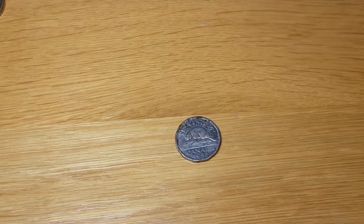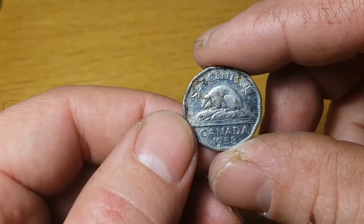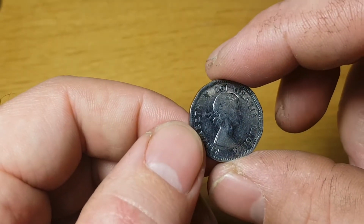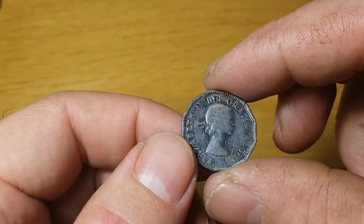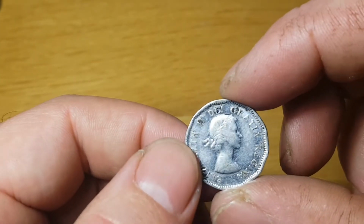They didn't have any finds, so we are on roll 18 now. And we do have a nice find here, a 1953. And of course there's many varieties with the 1953. As you can probably tell, this is a chrome finished one. So that eliminates 3 of the varieties.